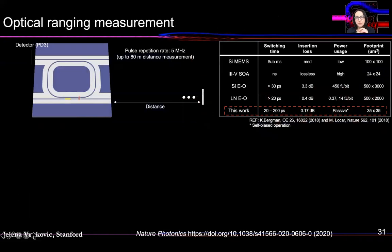Why would you use something like this? Well, in LIDAR systems, for example, you have to do optical ranging measurements, which means that you have to send pulses to the target, reflect them, and then send them to a detector. Based on the delay between the forward and backward pulses, you're performing ranging measurements. This ranging measurement requires routing of the backward reflected pulses into detectors.